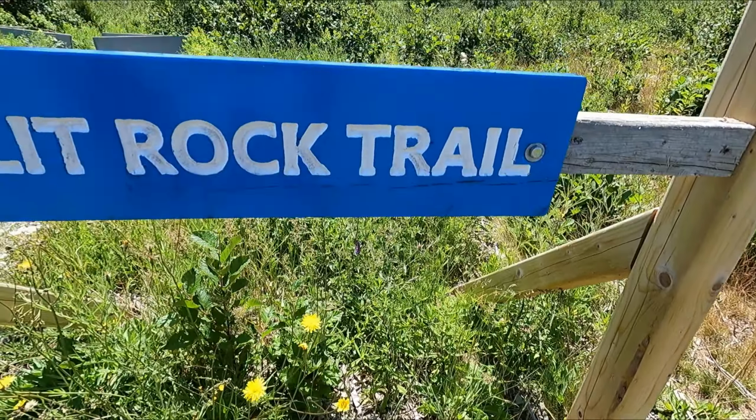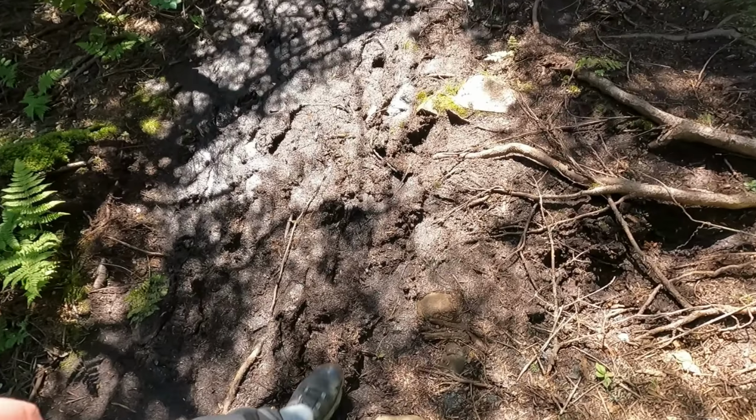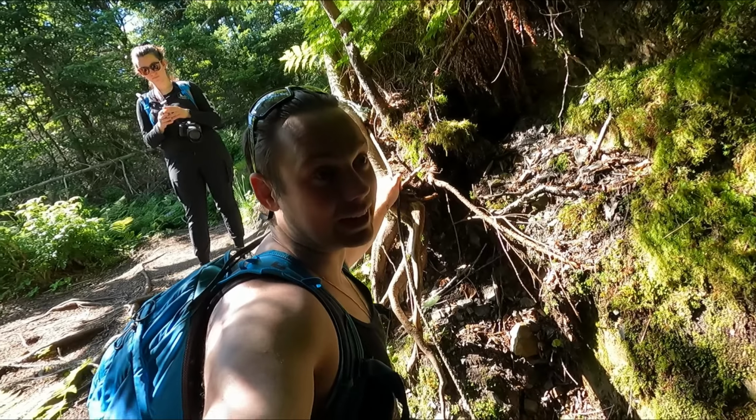This week on Maximize Minimal Living, we attack Split Rock Trail and we bite off a little bit more than we can chew. It's slick and muddy and way longer than we thought. But the views are definitely worth it, and some of the things we come across, oh my god, give me great ideas for future adventures.